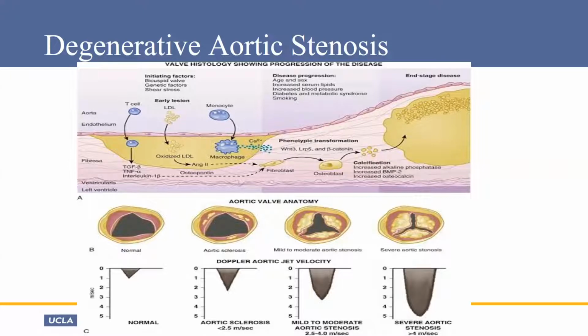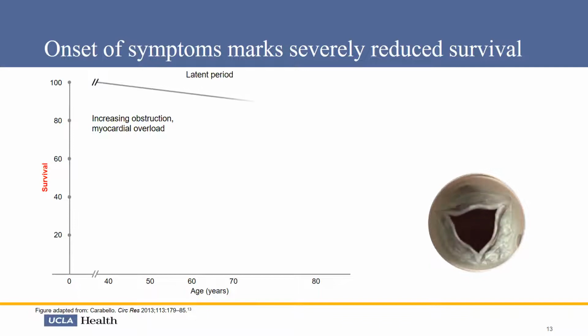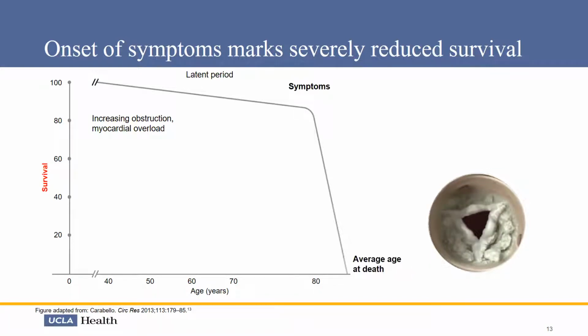So ultimately, this progresses to a severe stage, and that's when we really start seeing patients. So it's really a lifelong process in some ways, but usually we think about this as starting in the 40s, 50s, I guess. Although if you think about it, probably all our lives sort of lead up to this to a certain extent. You essentially get this latent period where the valve is progressing slowly and you get gradual increasing obstruction and myocardial overload.